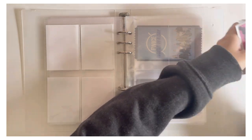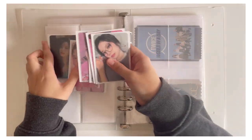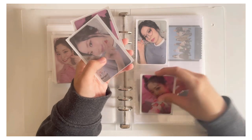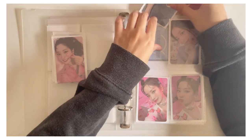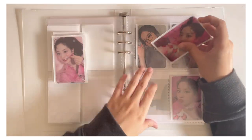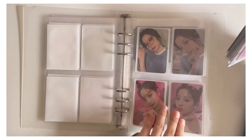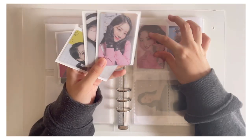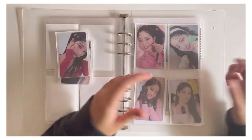okay, wait, let me take the whole stack. Okay, so for Formula of Love, oh shit, okay, obviously these are going to go in one page because they have the same outfit. I think these are from the result file version, so I'll just put it like that. And these two are the first two versions of the album, so I think it fits this page. And then for the next page, this is the third version of the album, and this is the fourth version, so I guess I'll go like that. And then for this, I'll just put it like that, I guess.